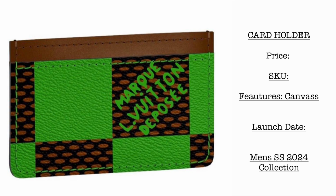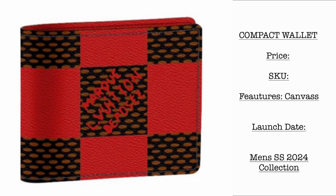So next we have this very beautiful card holder again. So the general print of these SLGs are the May print. And then we have the compact wallet. So again, in this very beautiful red the May canvas print.